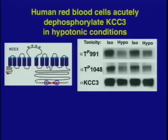So does this really happen in vivo? Jesse has gone on to study this in human red blood cells. And in human red blood cells using phosphospecific antibodies, if you expose these cells to hypotonic conditions for 5 minutes, you see dephosphorylation at these 2 regulatory sites, just like you see in the HEK cells, telling you that this is in fact occurring in red cells as well.